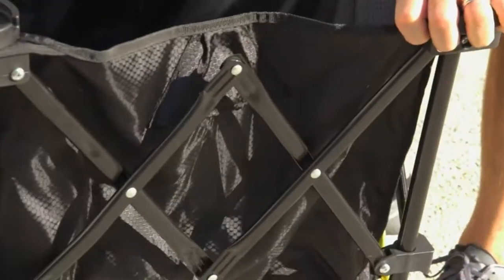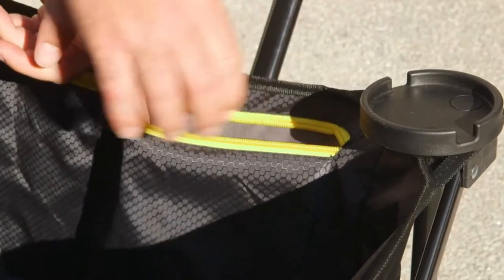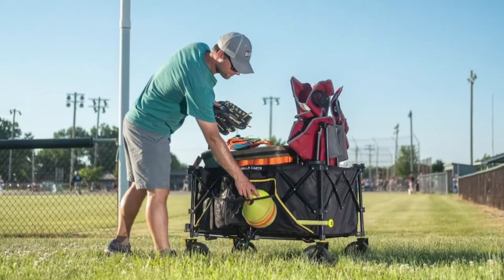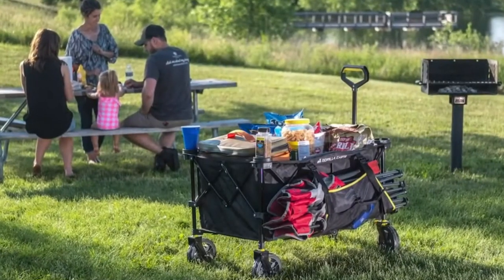This Gorilla Cart is constructed with high-quality sport fabric that's easy to clean, durable, and UV and mildew resistant. Plus, it has built-in zipper pockets for keeping everything organized. Don't accept anything less. The Gorilla Cart's folding utility wagon is the perfect cart for carrying everything you need wherever you go.